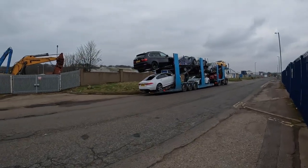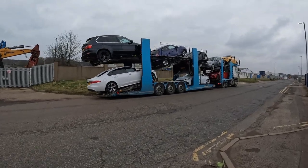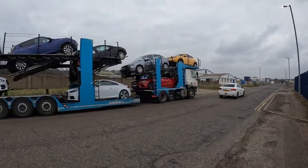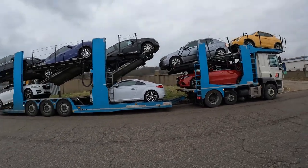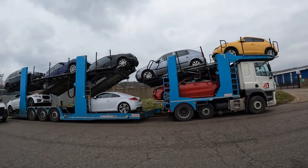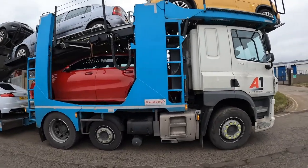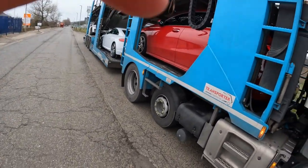I loaded it out at the wee buy, not very high at all, nice simple load. The highest car is that Nissan Juke on the peak, it's 15.2. So going to head down to BCA Livingston now, be about 2 and a bit hours I would imagine, maybe 3 hours. So head down there, get back to you later.